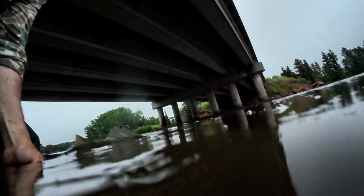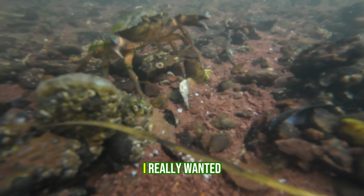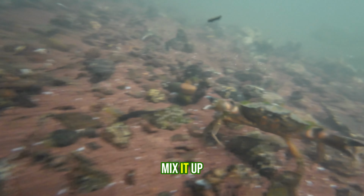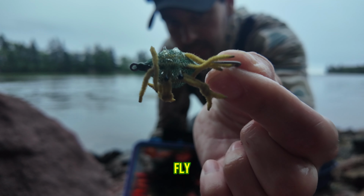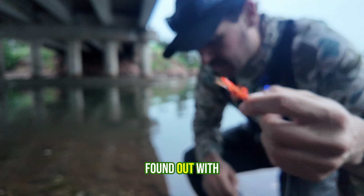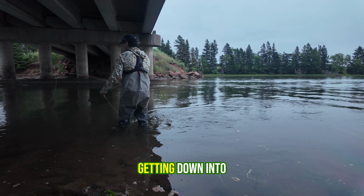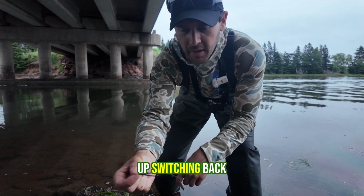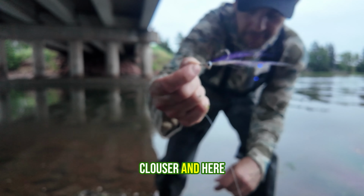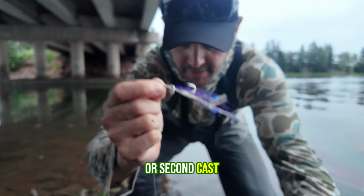At this point in my fly fishing striper session, I really wanted to change flies out just to mix it up, so I threw on a crab fly and I also threw on a little shrimp imitation. But what I found out with these flies is they weren't weighted like my clousers were, so I wasn't getting down into the strike zone. So I ended up switching back to the purple, black, and white Clouser, and here we go again. Now watch us hook up on like the first or second cast.